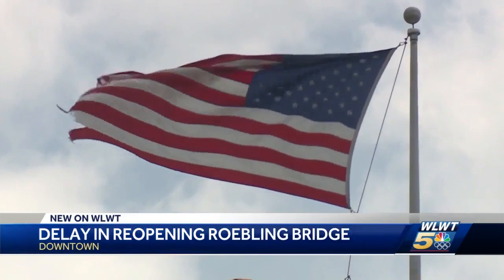Now, the plan is to have this bridge open by the end of next week. That's August 9th, but it all depends on whether this bridge decides to cooperate.